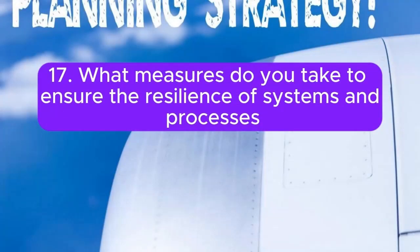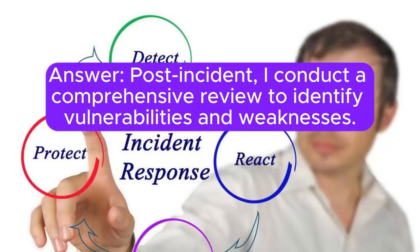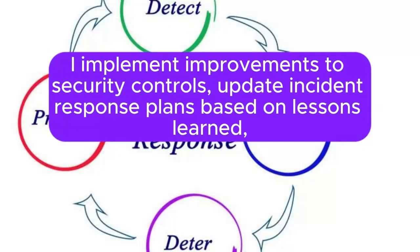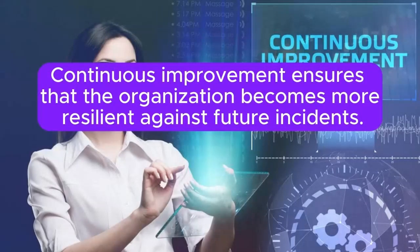17. What measures do you take to ensure the resilience of systems and processes against future incidents after resolving a security incident? Answer: Post-incident, I conduct a comprehensive review to identify vulnerabilities and weaknesses. I implement improvements to security controls, update incident response plans based on lessons learned, and conduct additional training for the incident response team. Continuous improvement ensures that the organization becomes more resilient against future incidents.